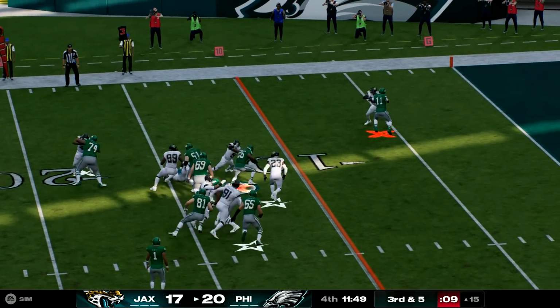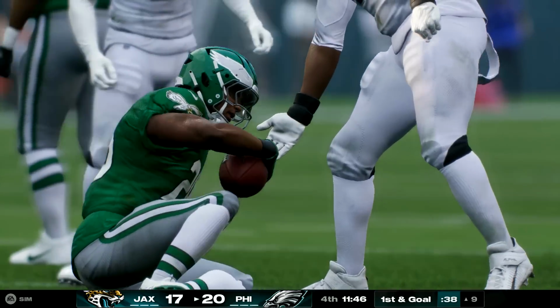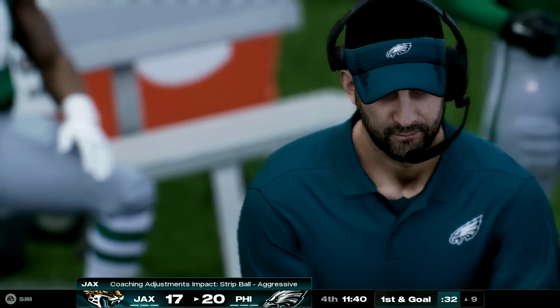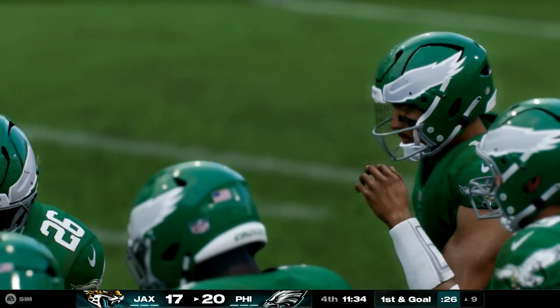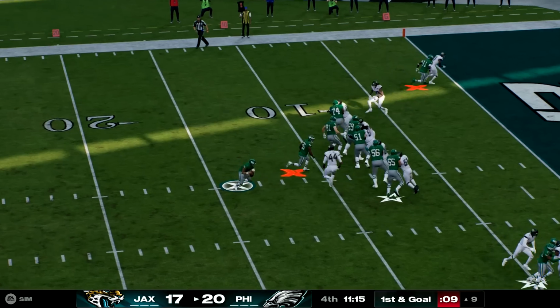Here's a handoff to Barkley running left. And they're going to get him down close to the marker. Was he able to reach the ball out? He did. Great spot and a great run. 1st down, 1st and goal. In real time from up here, Mike, I couldn't tell whether or not he got it at first glance, but I think after seeing the replays we have up here, it looked like he and his blockers got just enough, and they're going to be able to keep this drive alive.